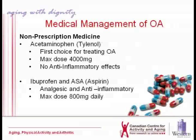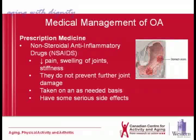We'll move ahead to the next stage, and if the slide will move ahead. The next stage is prescription drugs. And these you have to be a little more cautious of, in particular because of side effects with some, and with some others, you may find that you want to use them a little more often than you should.